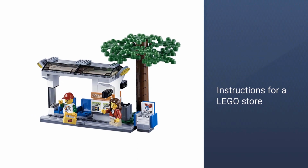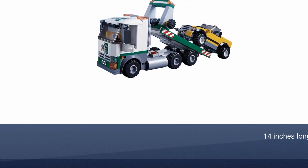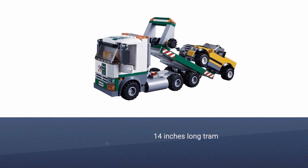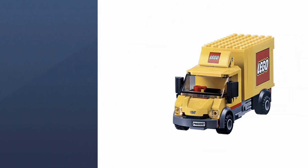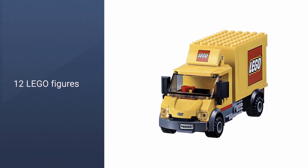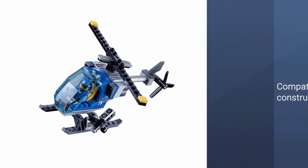The kit includes pieces and instructions for a LEGO store, a delivery truck, car dealership, several cars, coffee shop, hot dog stand, and numerous other structures. Plus, there's a tram that's 14 inches long, as well as a tram station where little LEGO people can wait.